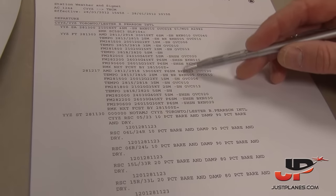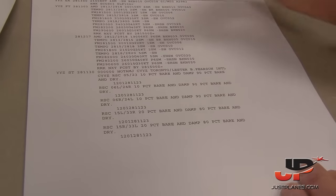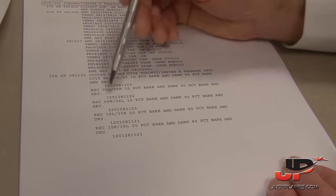This is the TAF for Toronto. And then Toronto runway reports here for runway 24 right, we're forecast on is 10% bare and damp and 90% bare and dry.